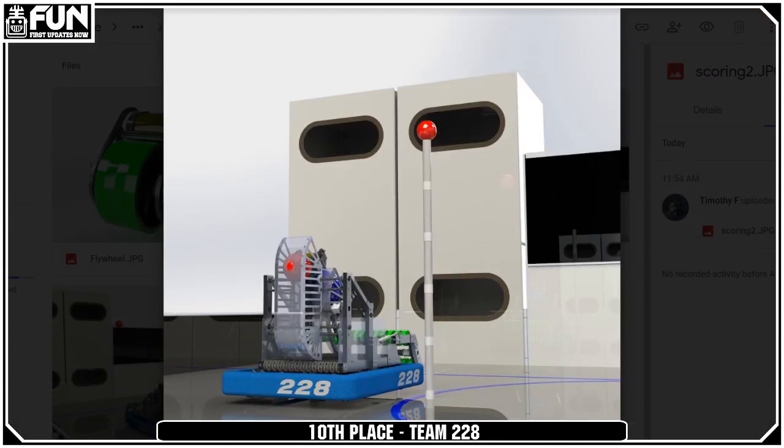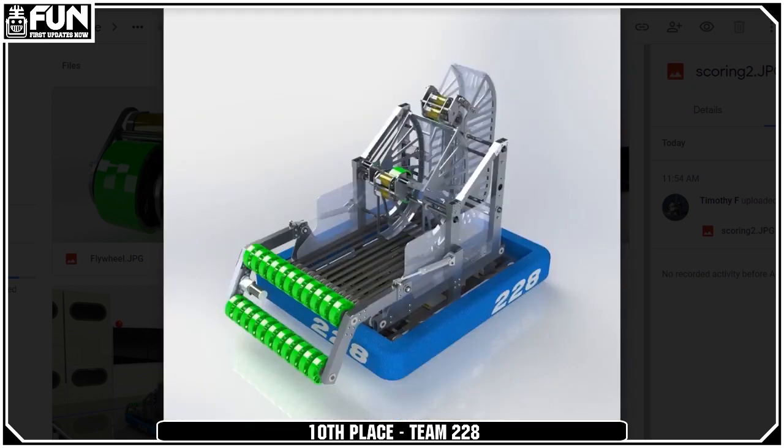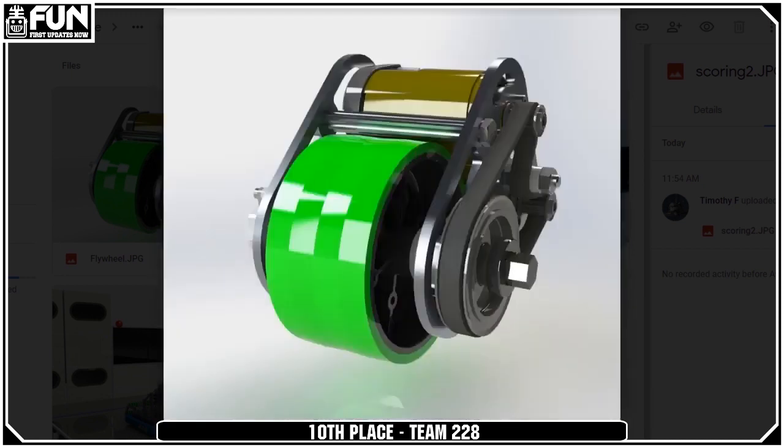I really like the intake. I'm a fan of wide intakes. It makes it really easy for drivers. And I really like their shooter where they have the one for the smaller game piece in the back and then the larger one in the front. I think that's pretty unique.